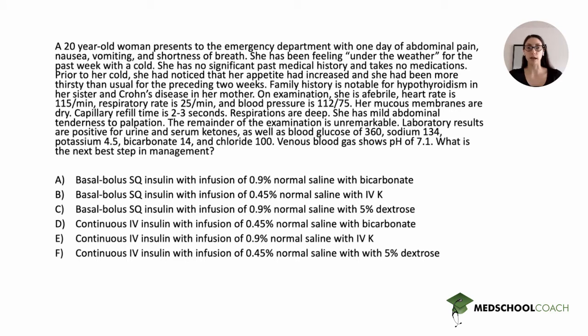Family history is notable for hypothyroidism in her sister and Crohn's disease in her mother. On examination, she is afebrile, heart rate is 115, respiratory rate is 25, and blood pressure is 112/75. Her mucous membranes are dry. Capillary refill time is 2 to 3 seconds. Respirations are deep. She has mild abdominal tenderness to palpation. The remainder of the examination is unremarkable.